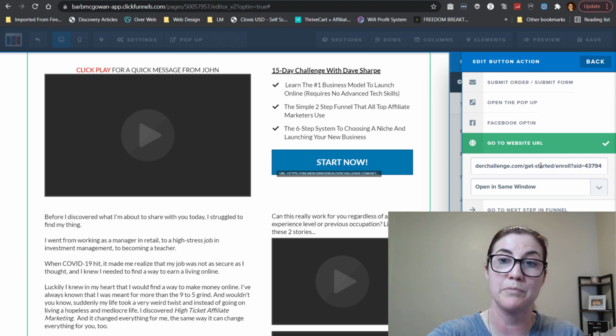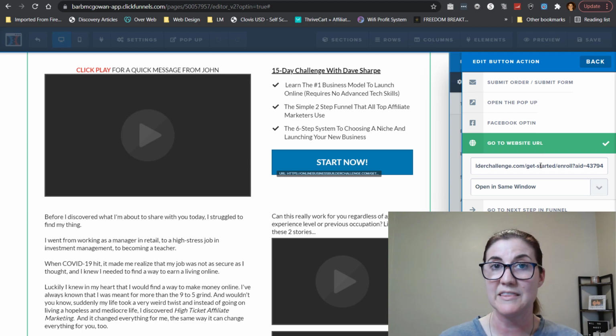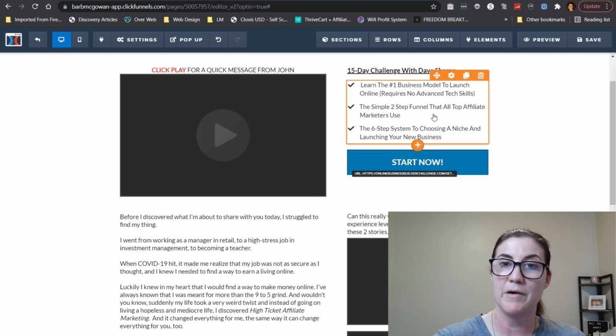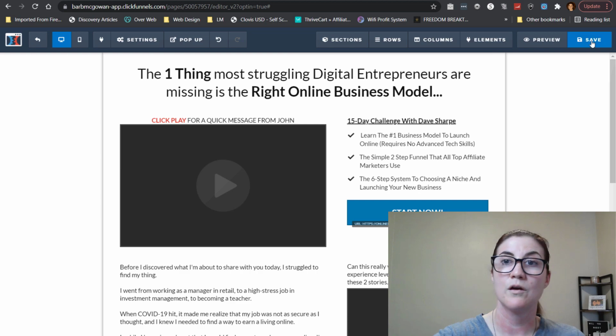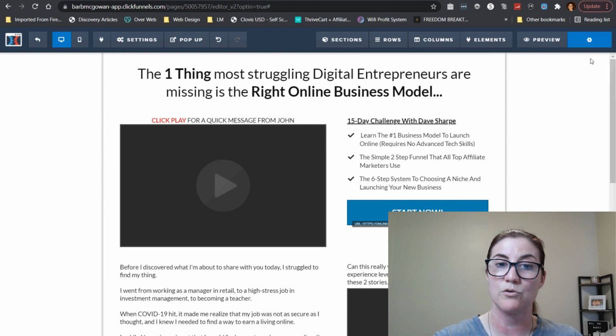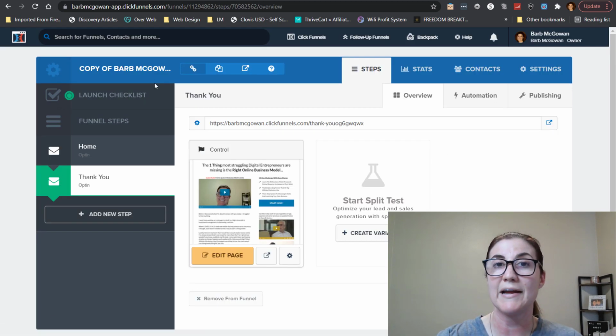So if the cursor is blinking and there's a space between the cursor and the last number of your affiliate link, you need to delete that space. Just hit the backspace button and that will get rid of that space. If your affiliate link has a space at the end of it, your funnel is not going to function properly, and we want to make sure that you get credit for all the sales that you drive. Now click outside the box to close it, and you're going to repeat that process with the other button on the page. Once you're done, click Save in the upper right-hand corner, and then click the exit arrow at the top.